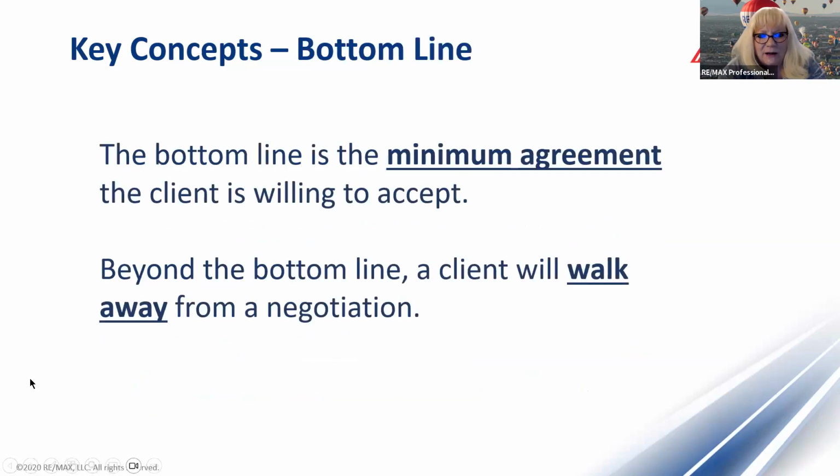So the bottom line is the minimum agreement the client is willing to accept. Have you ever had a seller say, "That's my bottom line"? You do this long enough, you're going to hear that, right? I just had that with a buyer the other day, negotiating: "That's my bottom line. That's the max I'll go," right? So this is what they're willing to accept. And then beyond the bottom line is the client's walk away from the negotiation.